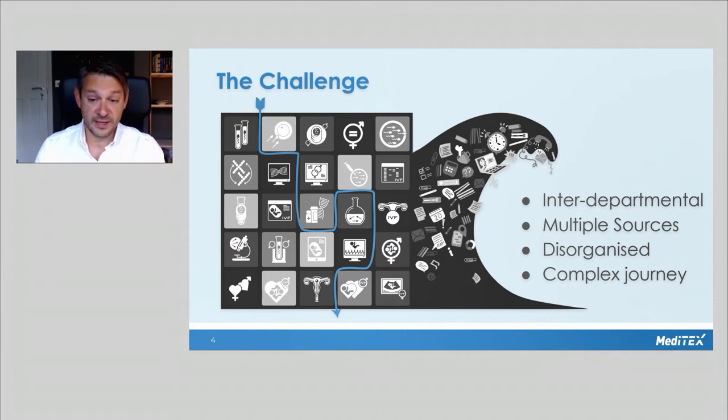How do we collect all information effectively, timely, and centrally to have a full picture of this patient or couple and their fertility journey? This is the challenge. Every patient we see in our fertility clinic has already embarked upon their fertility journey, no matter how long or short. Fertility journeys are very complex.